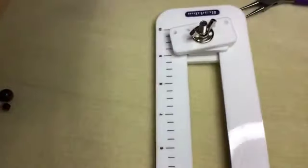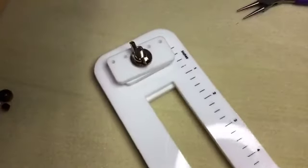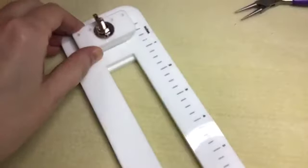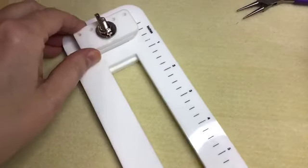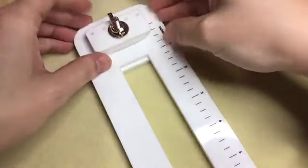Okay, so now we're going to get our tying station ready. If you've never used the tying station before, this is a really handy little tool. It's all made out of acrylic, very sturdy. It's got a ruler on the side for you so that you can measure as you go. Luckily for this project, we don't have to do any measuring. I'm doing all the measuring for you, so you don't have to even do that part, okay?